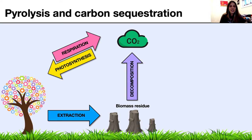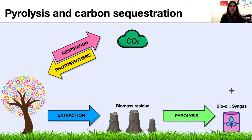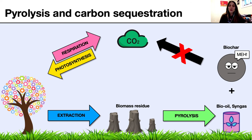So during pyrolysis, waste biomass from trees or even from agricultural residues is burned under low conditions of oxygen and transformed into biochar, a carbon material that decomposes way more slowly. So therefore, pyrolysis is able to reroute carbon from a rapid biological cycle into a much slower cycle promoted by the production of biochar. Bio-oil and syngas are also co-produced during this process, and they can be further used as a source of renewable energy to feed the pyrolysis reactor.